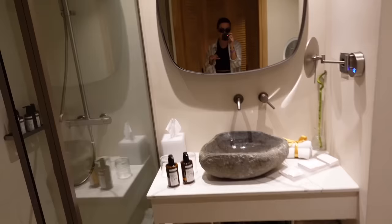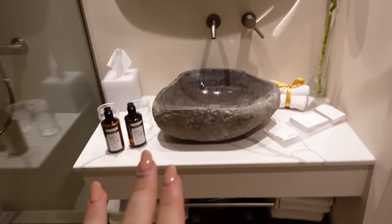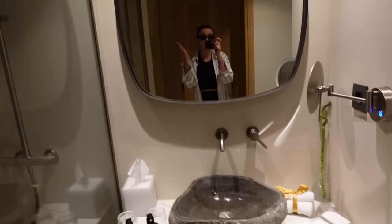I've stayed in a hotel that has sinks like this before in Milos. So it's definitely like a Greek island. Well, it's not, but I have stayed coincidentally on a Greek island with this kind of stone sink. I absolutely love it. It's got lime wash kind of vibes in the rooms.